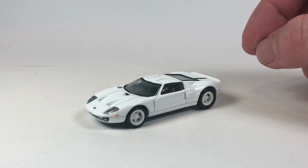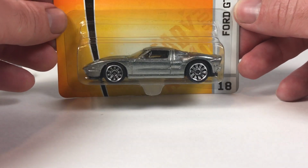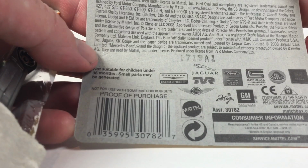So we were going to keep that out because we were going to open up a Matchbox. Let's go ahead and do that. Here's the Matchbox version of this car. This is from 2008.